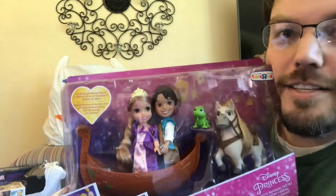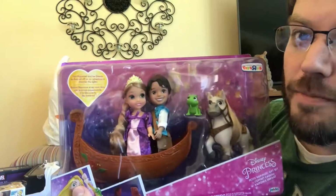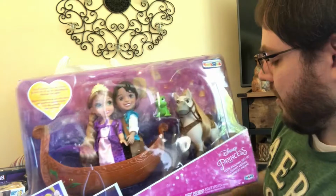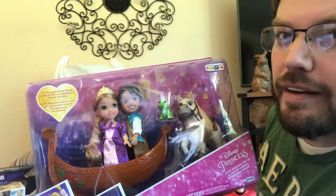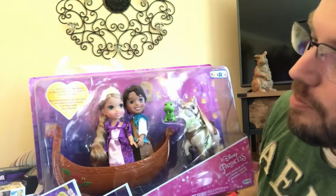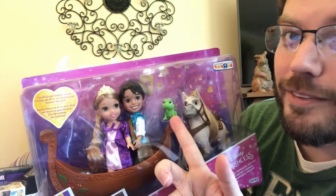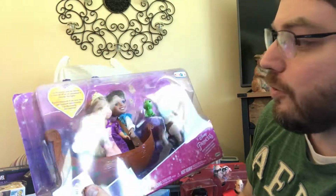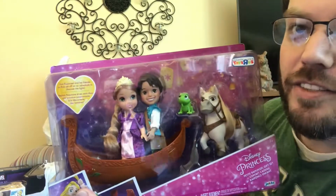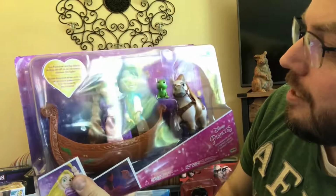I also was able to pick up this one, another Toys R Us exclusive. Same size dolls, just a much bigger set. I think that Mulan one I got for about $6 or $7. This one I think I got for about $9. But it is Rapunzel and Flynn and Max and Pascal, because, you know, Pascal's awesome. They are in a boat, which I thought was kind of cool. I was hoping that they would have come with one of the lanterns because there's a bunch painted in the background, but no lantern, and that's okay.